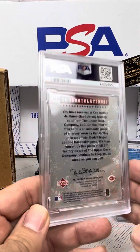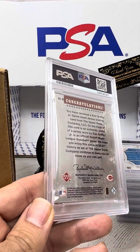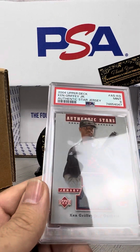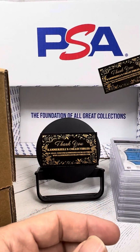All right, next we have a Ken Griffey Jr. It says game used jersey, Upper Deck. PSA 9 on the authentic star jersey. And is that, nope, not serial numbered. I'll take that.